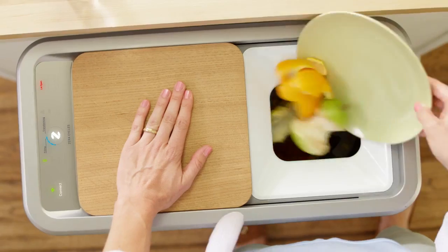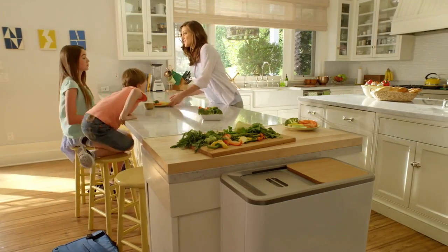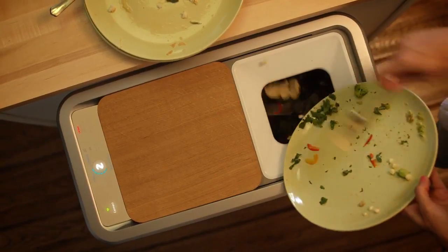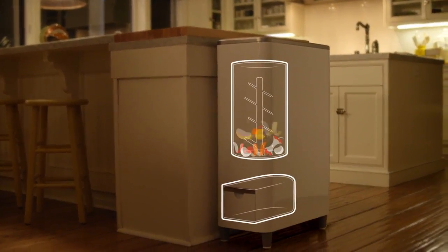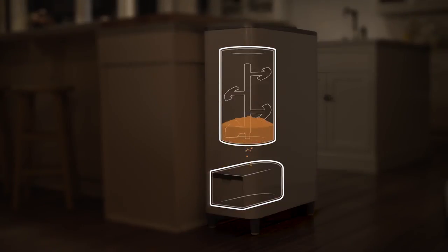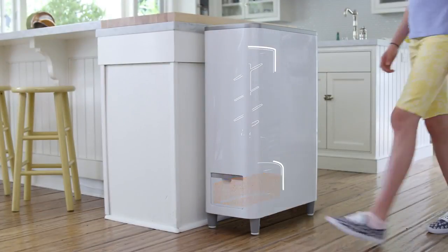With the help of a plant-based additive, the Zera device reduces your food waste by over 2/3 of its original volume. The Zera device breaks down the food, so the Zera system can quickly recycle it over 24 hours into ready-to-use homemade fertilizer.